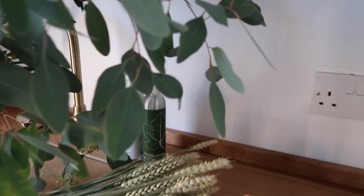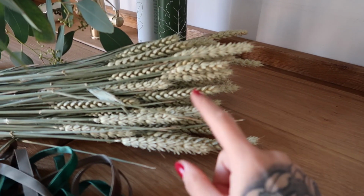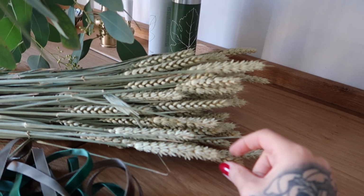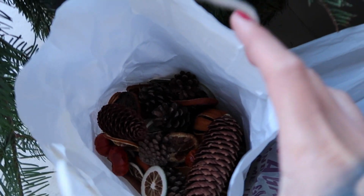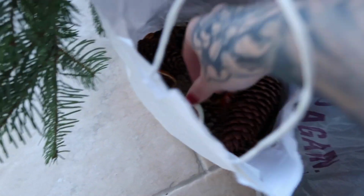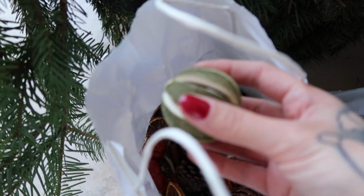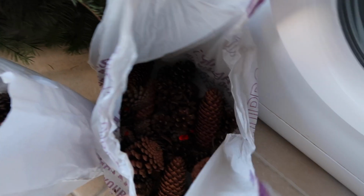I thought I'd pop some corn in. This is dried, but I think it'll be alright on the front door. If not, I can just pull it out and pop something else in. And then I've got all my fir cones and dried oranges and limes. I'm hoping, I've got some whole limes in here, which I'm going to wire and pop on. And then there's more fir cones in there.